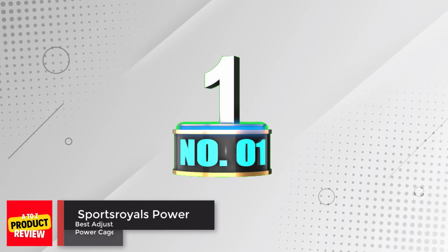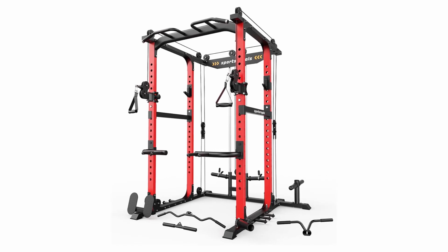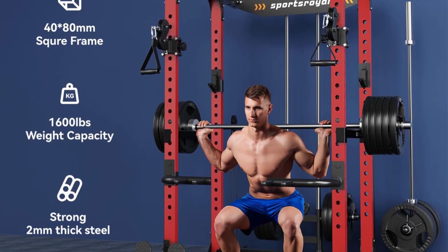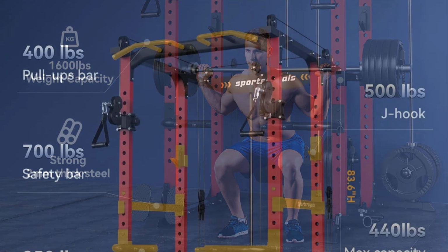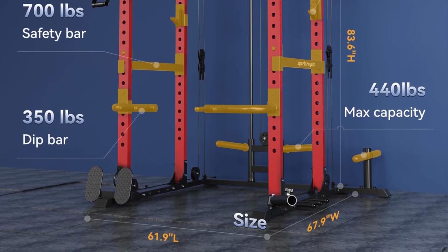Number 1. Sports Royals Power Cage. The Sports Royals Power Cage is a versatile strength training solution designed for home gyms. Its sturdy construction allows for a maximum weight capacity of 1,600 pounds, ensuring safety and stability during your workouts. With a robust frame, it supports users up to 440 pounds and accommodates various exercises.